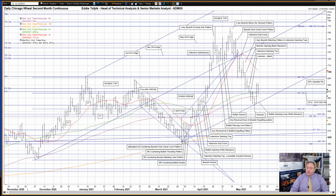I'll start with Chicago wheat. The double top formed over late April to mid-May saw its targets reached on the downside last week. However, this had not stopped the decline.